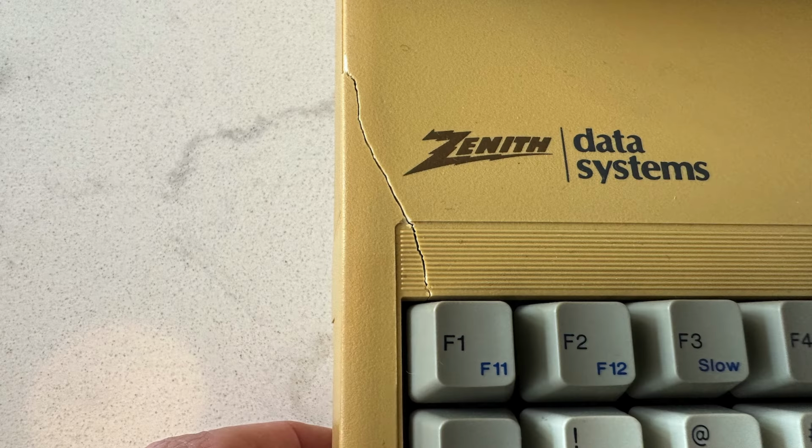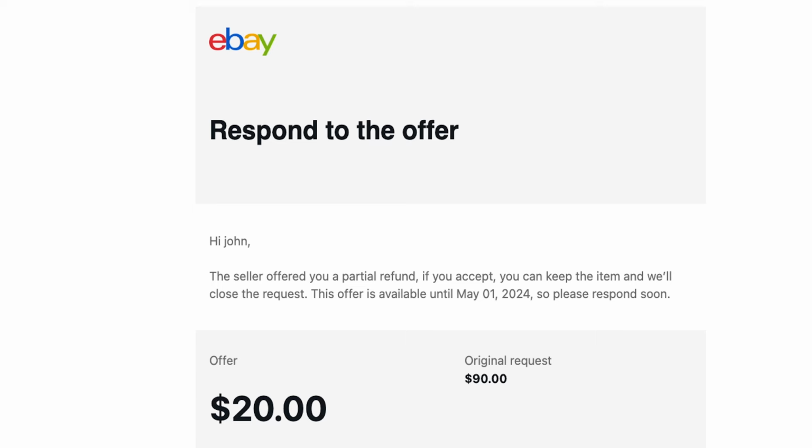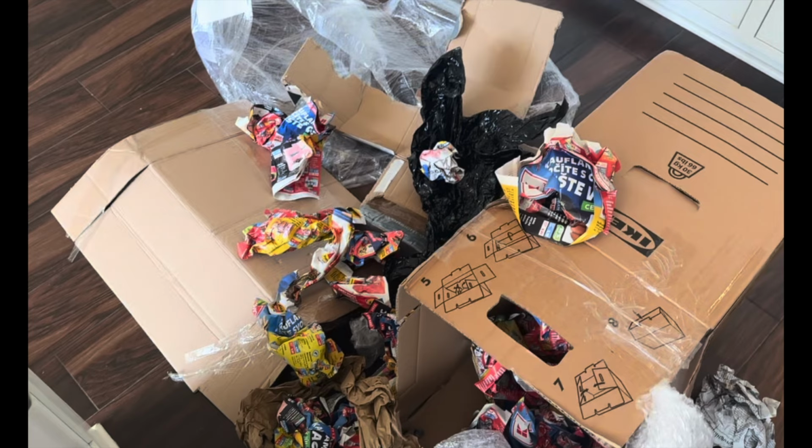Sometimes the seller will offer a partial discount and you'll have to determine if that makes sense for you. Sometimes it will, sometimes it won't. Sellers generally don't want their broken trash back, so you have a surprising amount of leverage.